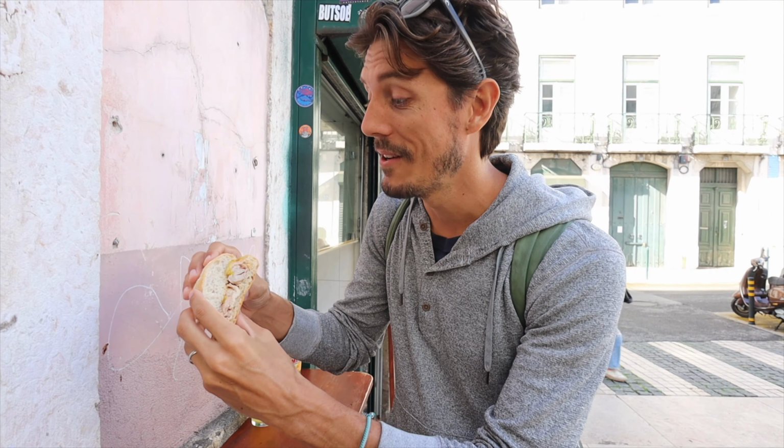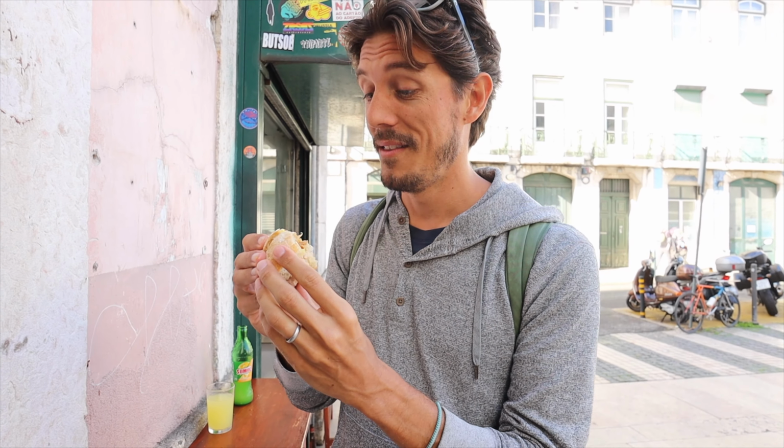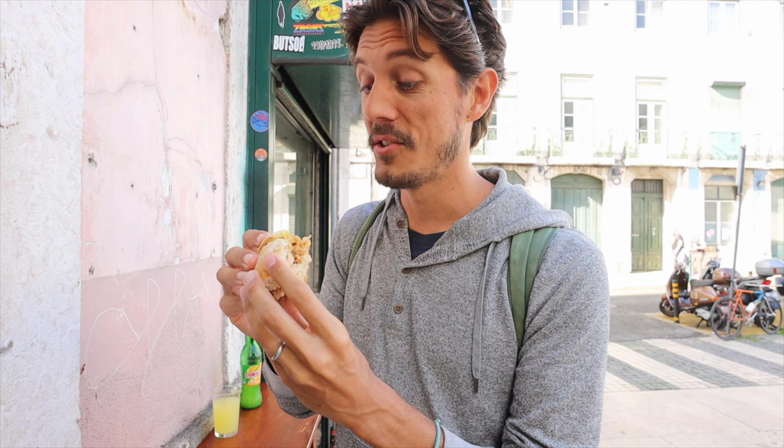Oh, it's really good. I already knew that I would love this, but it's better than I expected. The roll is super soft, and the cloves of garlic are perfectly smushy and garlicky. There's so much flavor in here. We're gonna order another one. I'm sure of that. This is so good. This might be the favorite thing that I've tried in Lisbon.